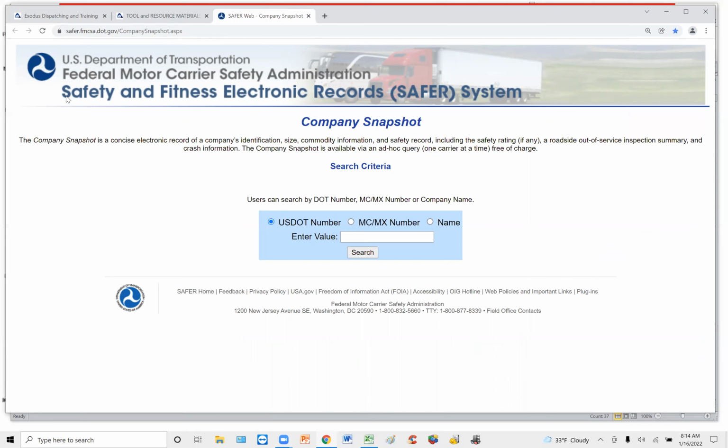Remember, SAFER is an acronym that stands for Safety and Fitness Electronic Record System. It's a company snapshot. The company snapshot is a concise electronic record of a company's identification, size, commodity, and safety record, including the safety rating, if any, a roadside out of service inspection summary, and crash information. Company snapshot is available via ad hoc query, one carrier at a time, free of charge.